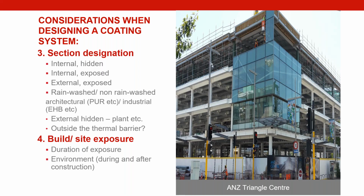Is your project going to span a season or multiple seasons? Is it 3 months? Is it 6 months? Is it a 2-year contract? What's the environment that your particular project or building is going to be in during as well as after construction?